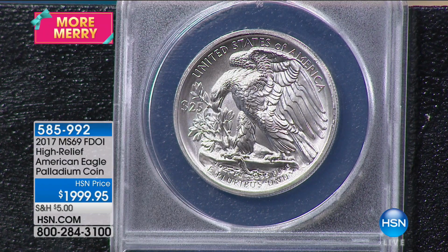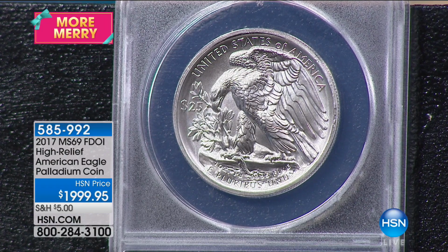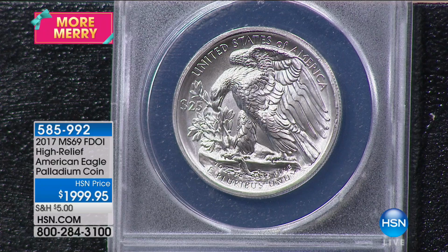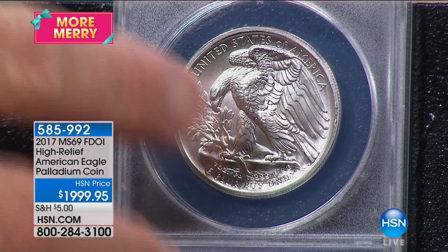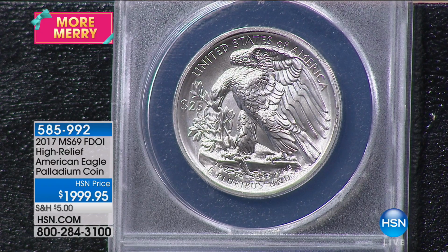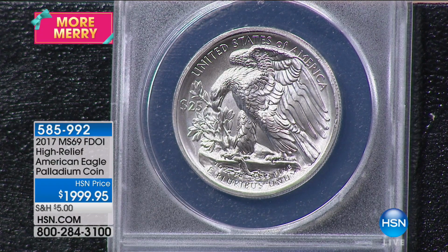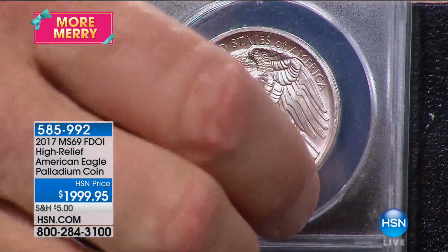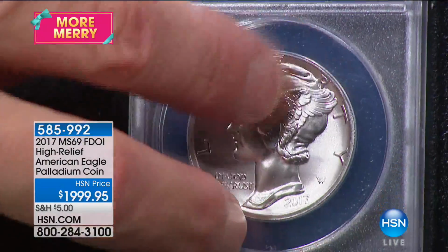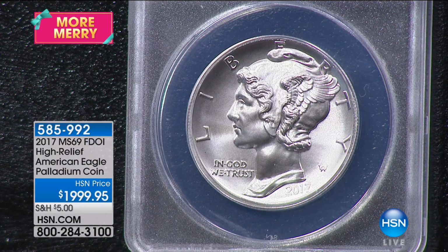This was the rejected design at the time by Adolph Weinman, because they do a bunch of different designs. So Adolph Weinman, one of America's greatest sculptors who designed the Mercury dime, and he designed the Walking Liberty half dollar, he did this design. They reprised this design that's over 100 years old, to be on the reverse of this coin. They then took the Mercury dime, which is one of the most popular coins ever done by the United States government. The only problem with the Mercury dime was always it's tiny.